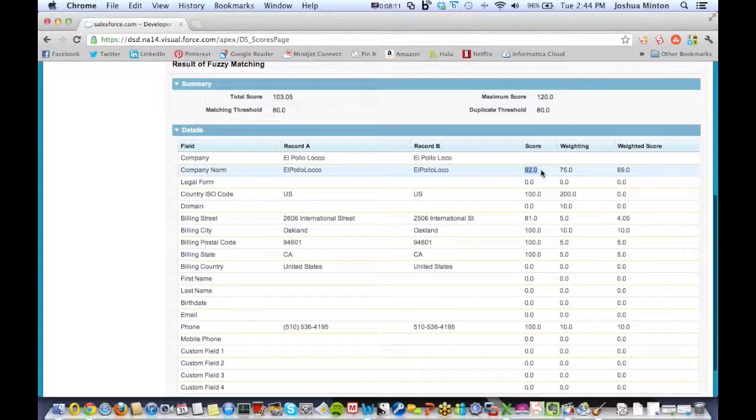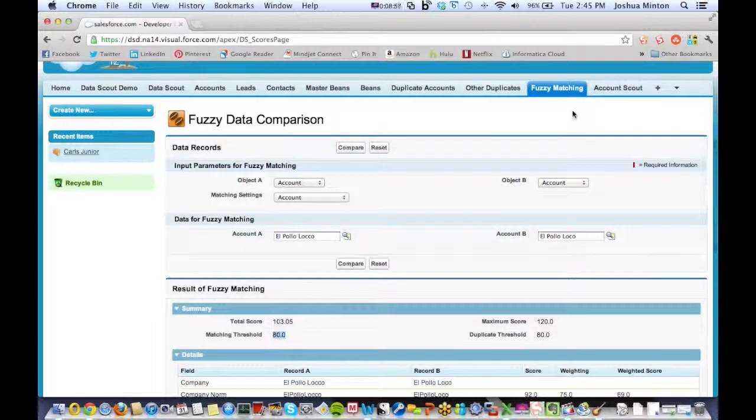And the way this works is the score is multiplied by the weighting, gets the weighted score, add all that up, and we compare it against a relative threshold, which again are configurable. So I can compare it against a matching threshold, which is what's considered a match, and I'll compare it against a duplicate threshold, which is what's a duplicate within the system. So again, all this is completely configurable. Data Scout ships with best practice settings out of the box. Based on all of our customer use cases and different verticals, we've got a lot of understanding on how customer data exists: person accounts, contacts, accounts, leads. All that data is represented differently in Salesforce, and so we give you some best practices out of the box.